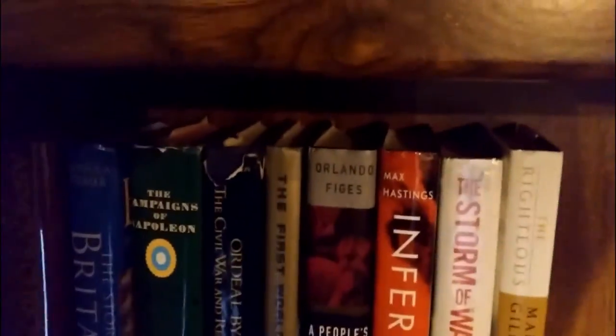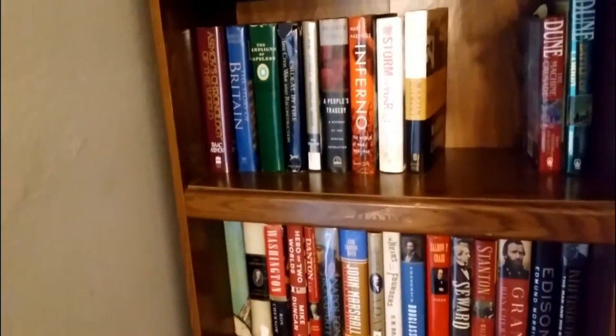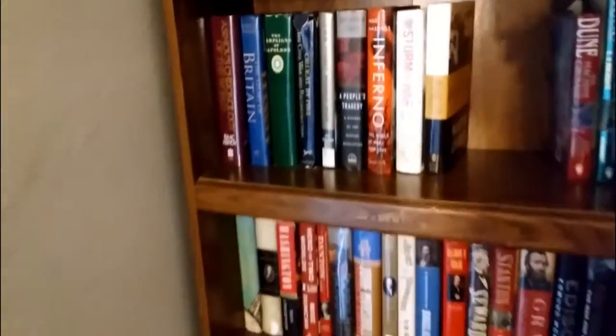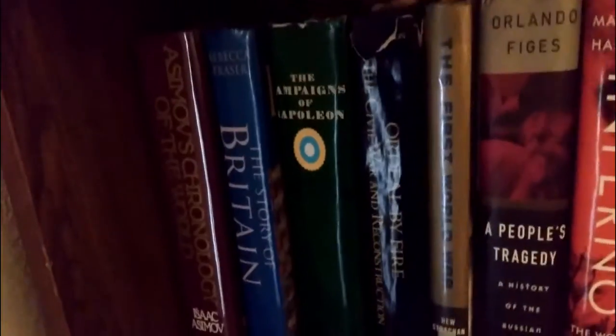But they're absolutely incredible. Okay, coming down here. Now I eventually want to turn these two shelves into just hardcover biographies, but I don't have that many biographies yet, so it's cool. Right now I use this mostly as a reference section. So I've got Asimov's Chronology of the World. Yes, that Isaac Asimov. These are books that I can pull out and reference something in the middle. Rebecca Fraser's Story of Britain and the Campaigns of Napoleon by David Chandler.